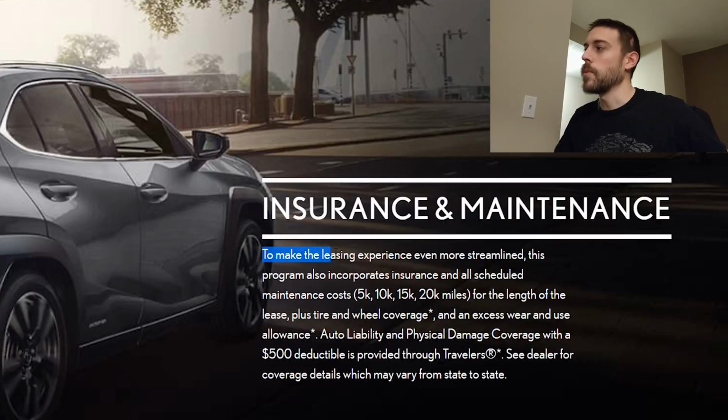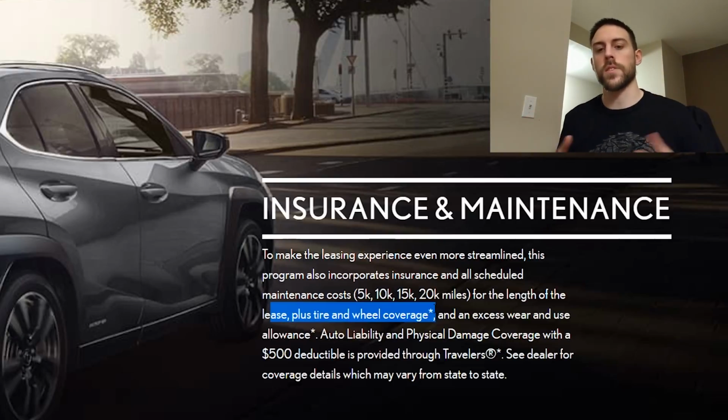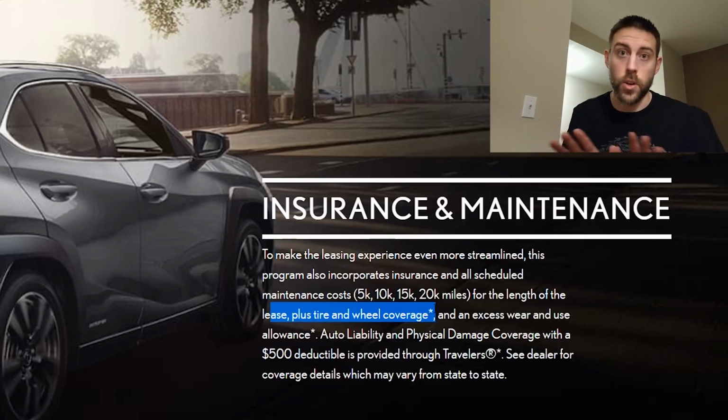Insurance and maintenance. To make the leasing experience even more streamlined, this program also incorporates insurance and all scheduled maintenance costs. Hell yeah. $5,000, $10,000, $15,000, and $20,000 for the length of the lease, plus tire and wheel coverage. We have a tire and wheel service at our dealership. If you hit a road hazard, but you can't say you curbed it. If you curb your wheel, you're out of luck. But if you say, I don't know what happened, and your wheel and tire get destroyed, then it's covered by the wheel and tire program, but you have to pay extra for that.